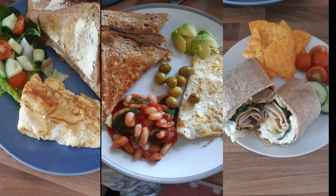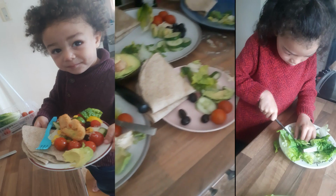For lunches we've got omelette on the left with like a salad and toast for Ryan and the kids, and in the middle this was Neva's plate. She wanted an omelette with olives and avocado and toast, and then there's a wrap on the right with some nachos and a little bit of salad.